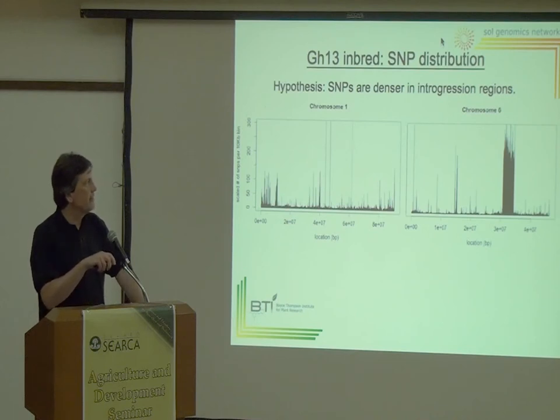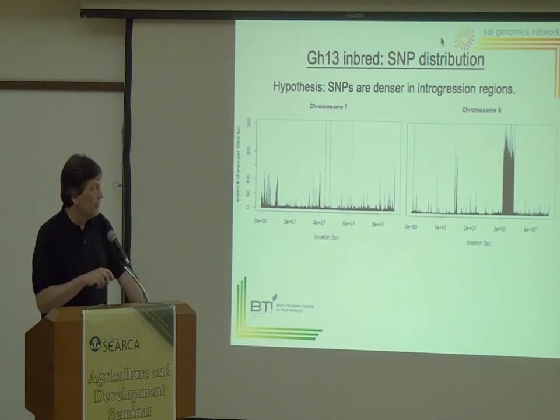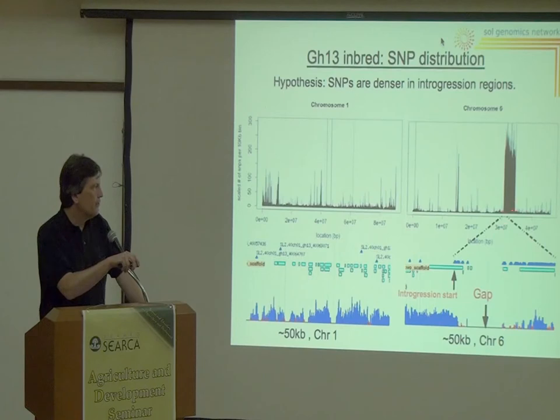But if you look at chromosome 6, you see that you have a very clear peak here that's very, very broad, in the lower part of the chromosome, which is where we expect the introgression as determined by genetics. So we can zoom in and look at what this region exactly is. When you look at this end of the introgression, we actually have a gap there. So something has happened there, and we don't know exactly if it's a deletion or a rearrangement that we can't see. But you can look very precisely on the genome browser at what is in this region.